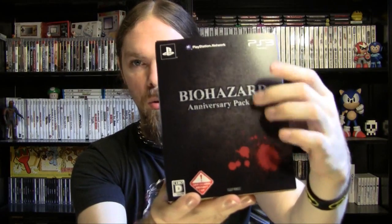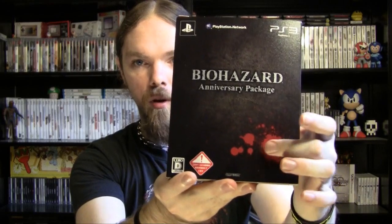Now, this is actually a little matte finish, and it looks pretty damn cool, and this is a gloss finish, so it looks pretty neat whenever you see it. I think you can tell right there with the light shining on it. But it does. It looks pretty nice for a little slipcover.